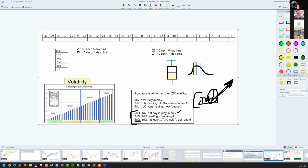At the other extreme, the 5-day quiet and 1-day quiet, it's like the old movie, it's quiet. Yeah, too quiet. That means you have that abnormal silence, and now the smallest little noise of volatility is going to spook the herd, and that's when you see stampedes happening. And this is what an options player is really going to like.